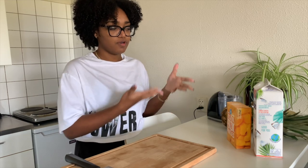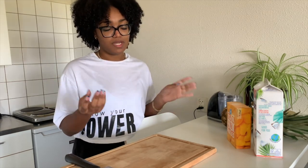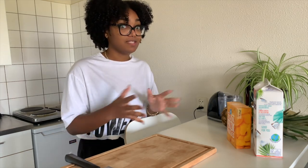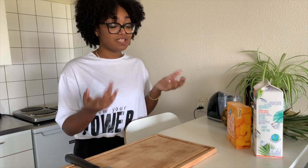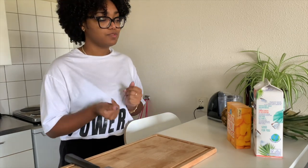Of course the pineapple and the peach already have their own taste, so I don't think I'm going to mix sugar in the coconut milk. So that's all we need. And to top it off, we can use a piece of pineapple if we want, or put other fruits on it. I have strawberry and also grapes, so we will see what we're going to work with. Also you can just search on Pinterest and see what other types of smoothie bowl you would like to try out. But this is a super simple recipe to make at home, so you should try it.